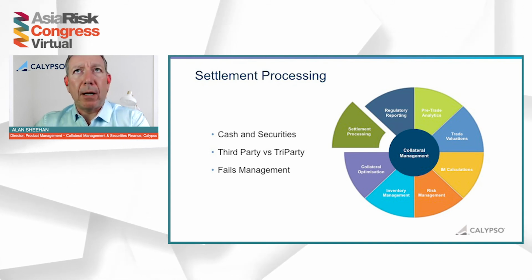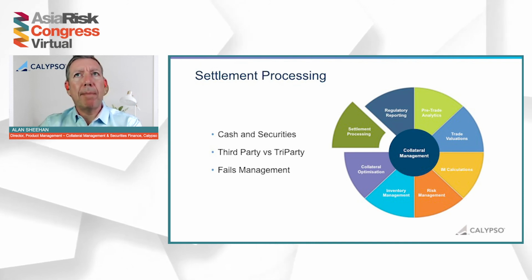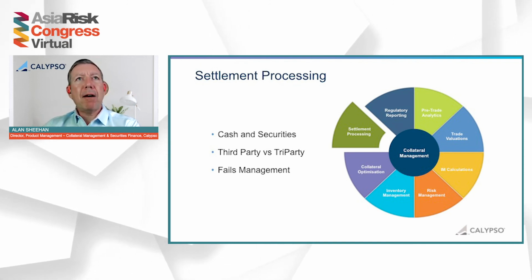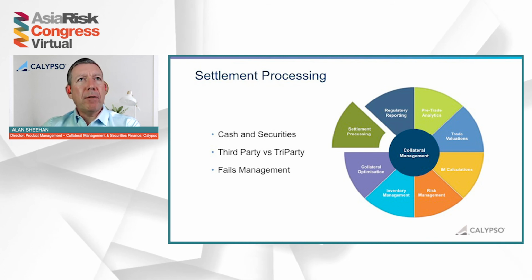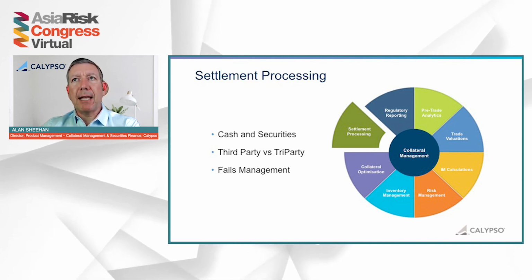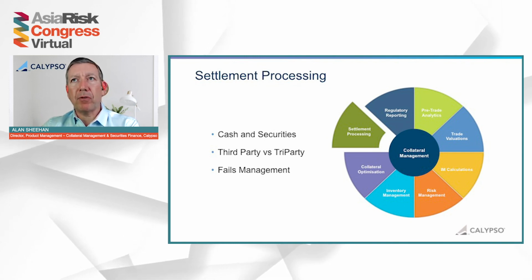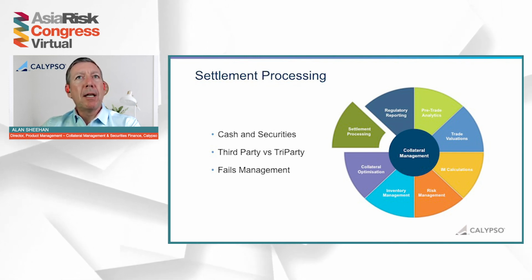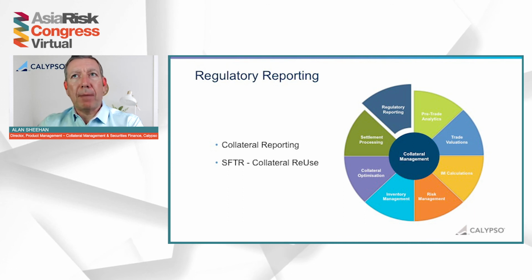One of the other things that I wanted to mention regarding the decision as to whether to use third-party or tri-party services is that our clients in earlier phases have advised not to leave this decision too late. Do not underestimate the amount of effort required to get the ACA, the account control agreements, or CTA, the collateral transfer agreements, in place. The custodians only have finite resources, and you do not want to be at the back of the queue for their account opening procedures.